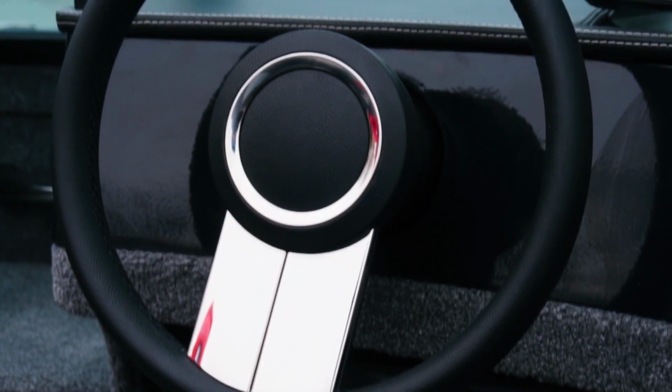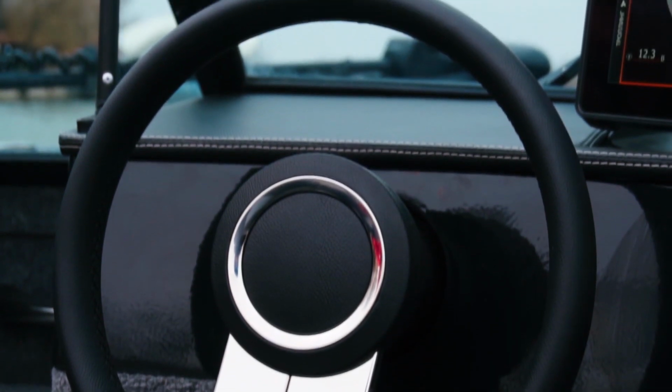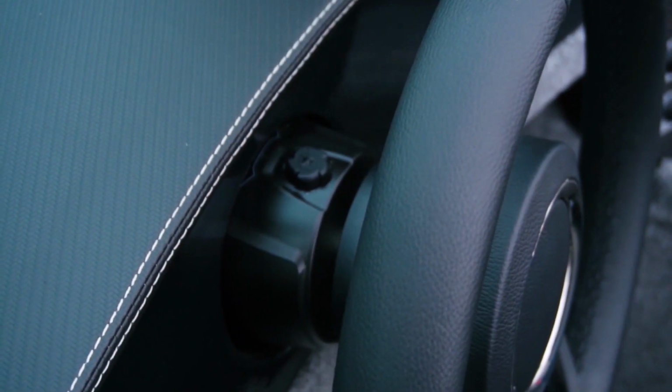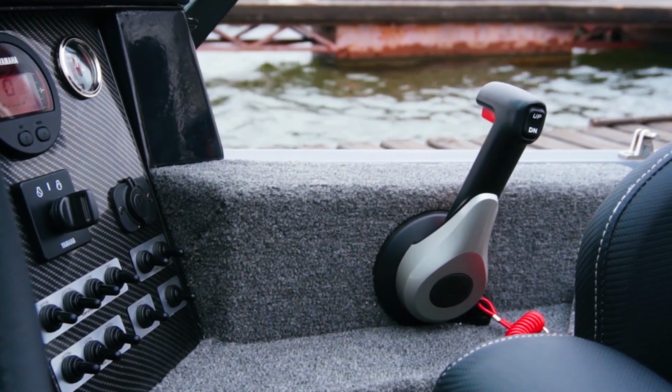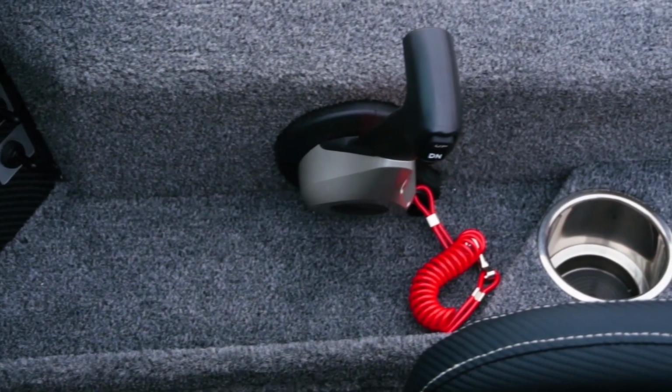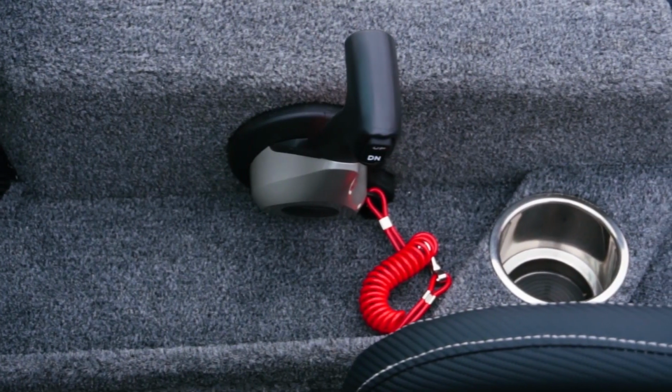The boat is equipped with a designer steering wheel made in Italy. The hydraulic boost pump is submerged in a special chamber. The engine can be controlled with a gear stick. Underneath it is a phone shelf and a cup holder.